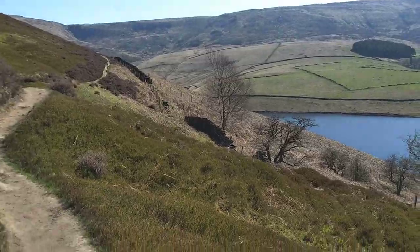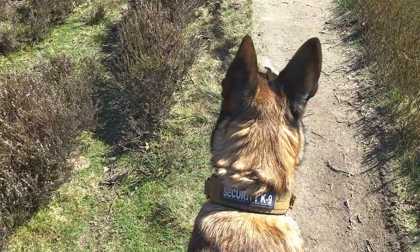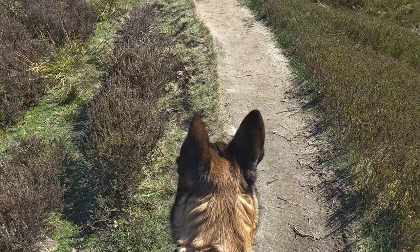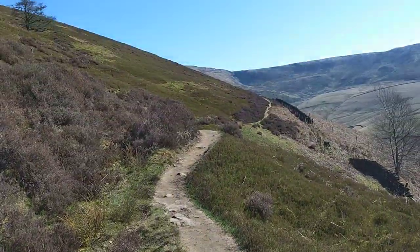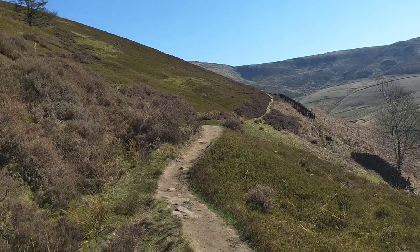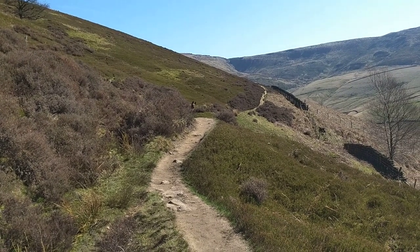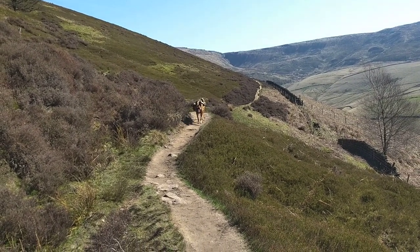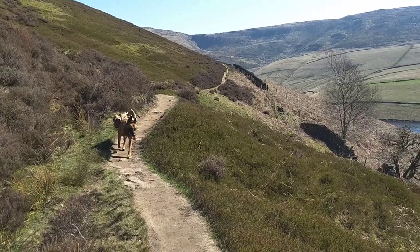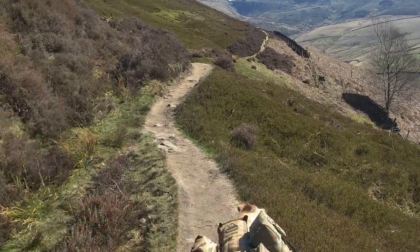Just taking it steady. Trying to keep him calm because he's so excited. I have to have him on lead when there's sheep about because he's never met a sheep before. Stella! Stella's cleared off and done a runner. Stella! Oh, there's probably water. She found water, I think. Stay there. Right, we've got to go and find water for him. It's hot.